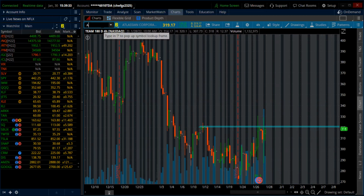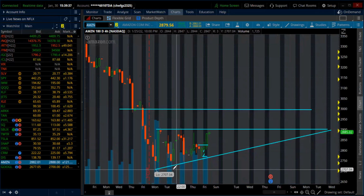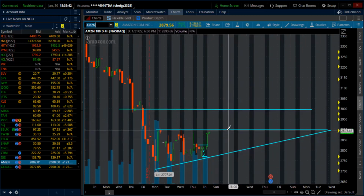All right, let's get down to Amazon. Here's a few levels that I want to look for on Amazon. It looks like it has a nice little squeeze pattern here. Most likely it'll probably stay inside unless it breaks above the 29. Look for 29.50 and 3K. This will be a good move.